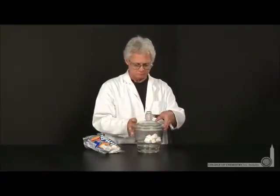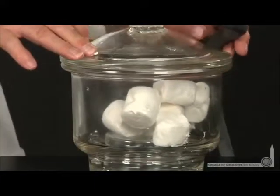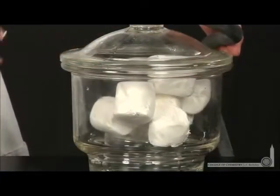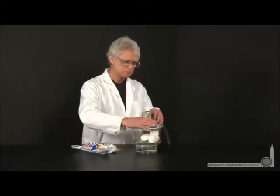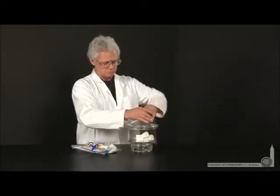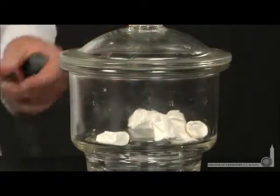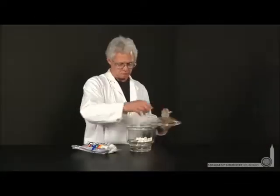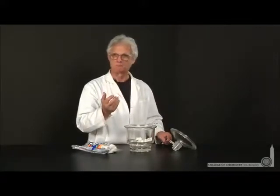So let's apply a vacuum to the marshmallows. And indeed, the volume of the marshmallows increases. In fact, they increase so much that the air pockets actually burst. Now, if we return the marshmallows to atmospheric pressure, the volume decreases dramatically, mainly because those air pockets burst. But apparently, bursting air pockets has no effect on the flavor of a marshmallow.